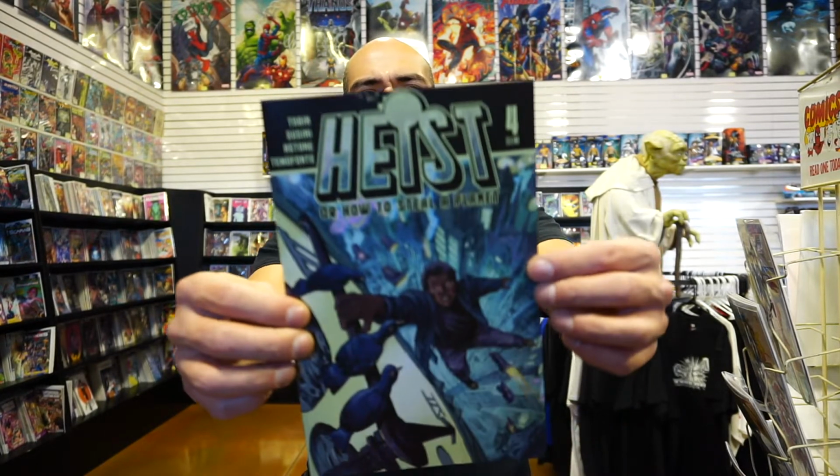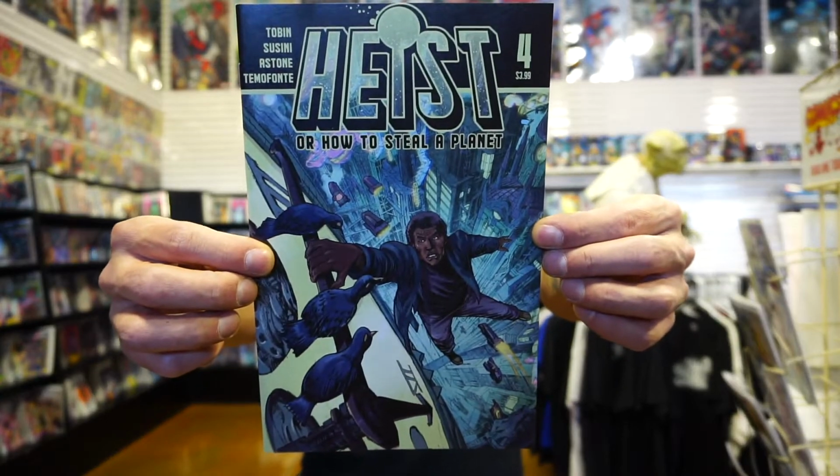And now moving on to, guys, Vault Comics. You guys know I love Vault Comics. One of my favorite publishers out there. They've been around since, I think, 2016, 2017. Only been doing it a couple years, but they have been making some great kick-ass titles. And today we're starting off with Heist, or How to Steal a Planet, issue number 4.